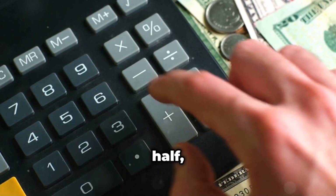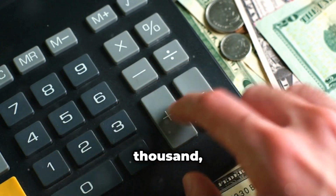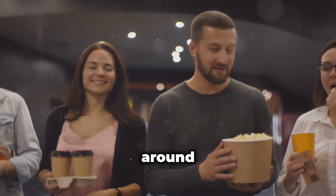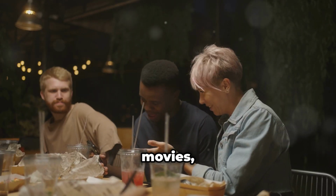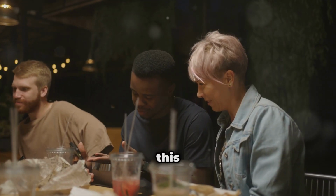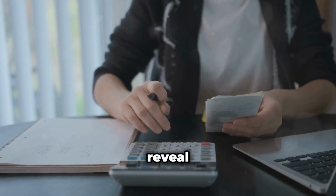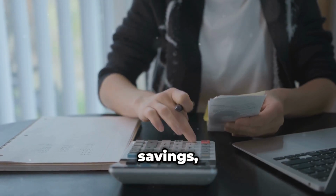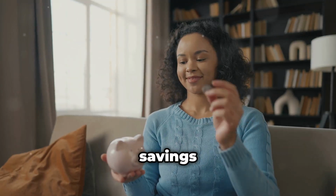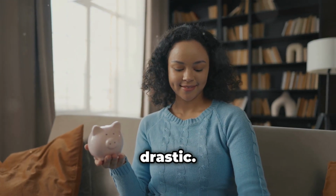By cutting these by half, you'll save $100 a month, which adds up to $1,200 in a year. Then look at entertainment. If you're spending around $150 monthly on movies, dining out, or drinks, aim to reduce this by 30% this month, saving around $45. Just this audit could reveal $145 in monthly savings, totaling $1,740 annually. These savings alone already bring you closer to hitting $1,000 in savings without feeling drastic.